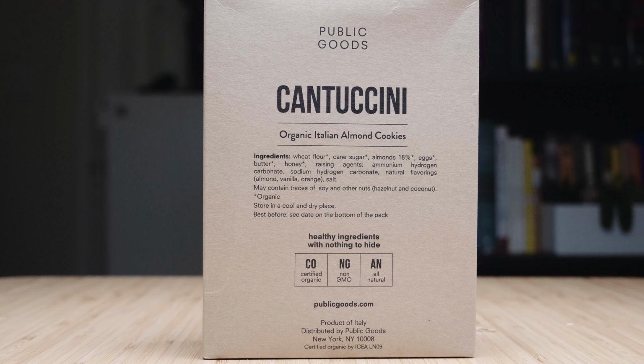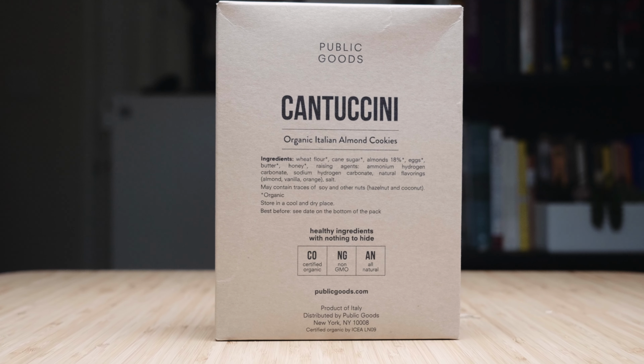And I like the fact that these are organic. They're non-GMO and all natural. I really enjoy these. I thought they had a really nice almond flavor. They went really well with coffee. So these guys are the key things that I got from Public Goods. Now let's talk about my overall ratings or experience of Public Goods.